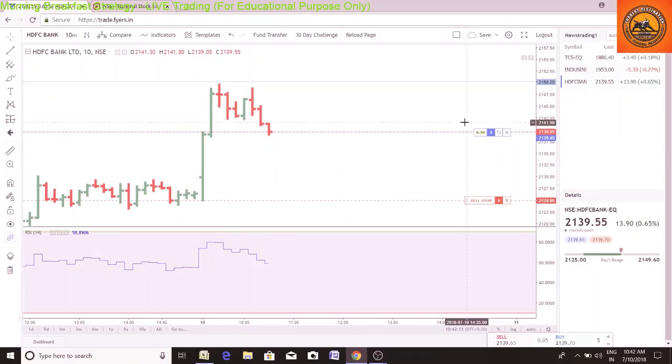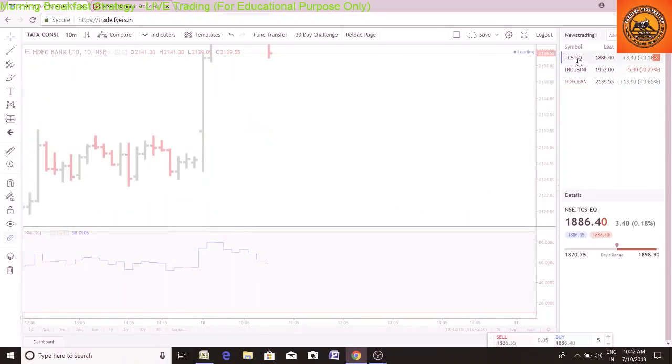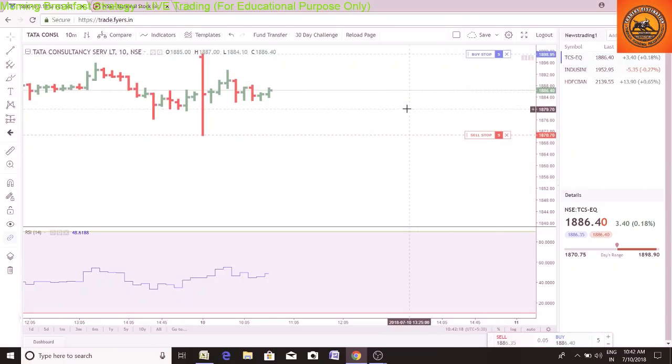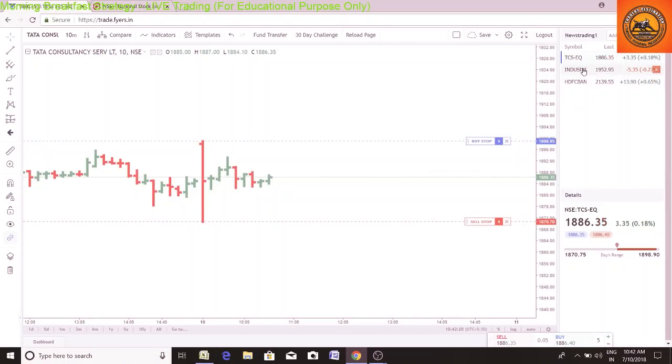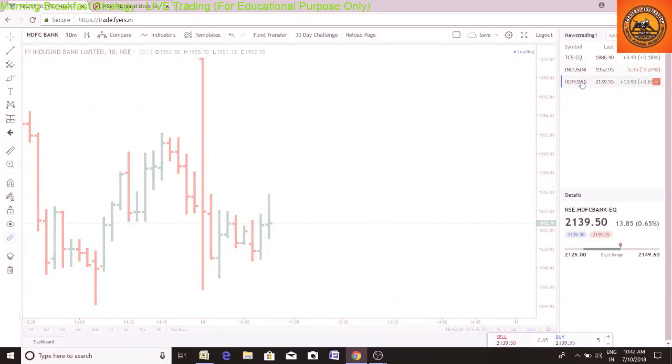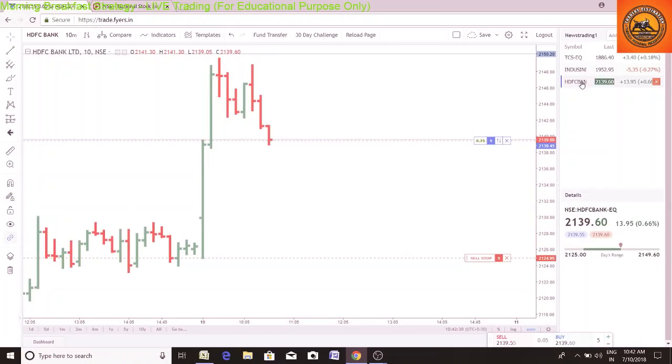So far the update is that in TCS the trade is not yet triggered; the price is playing somewhere in between. IndusInd, again the same thing, the price is still playing within the range of the first candle. HDFC has already got triggered, and people who could not take it in the first place, like me, got the stock at this price right now.